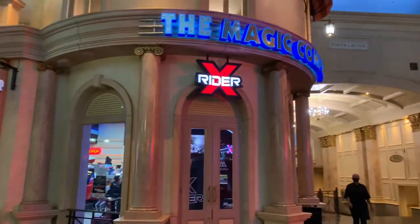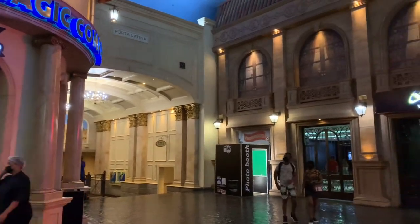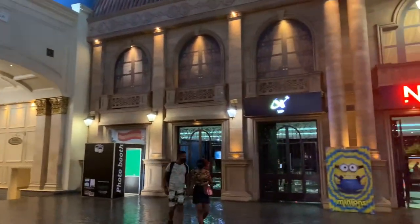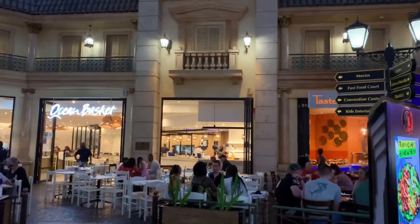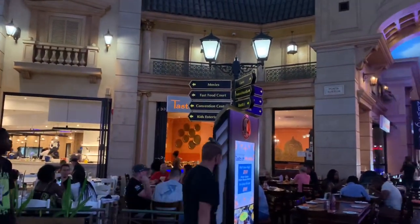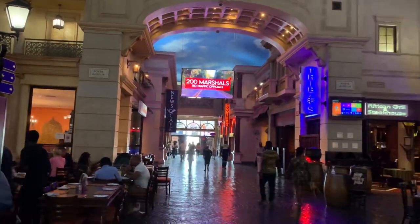But even here, there's a lot of restaurants to choose from. There's a casino, there's a news cafe, there's a cinema, there's games also inside for kids and adults. So you guys, this place is very beautiful.